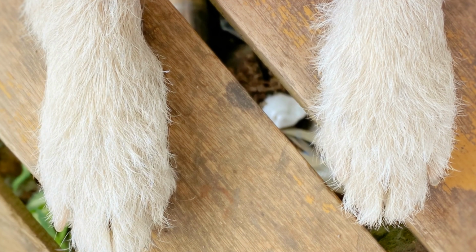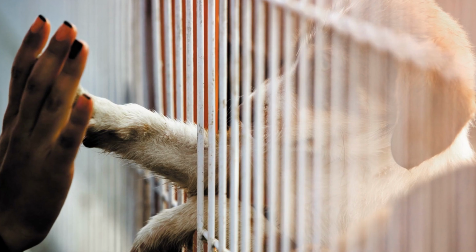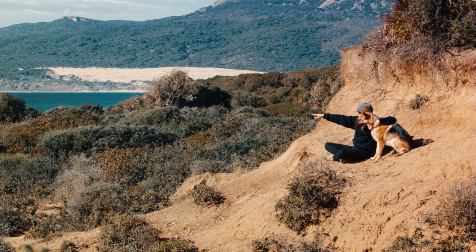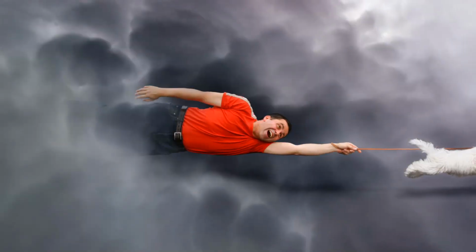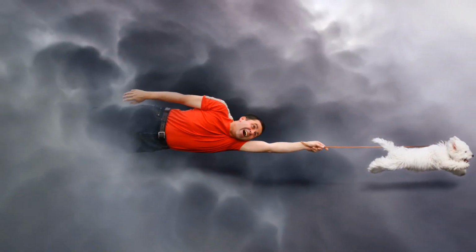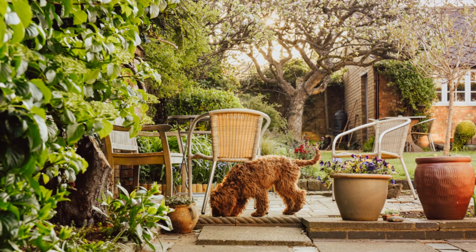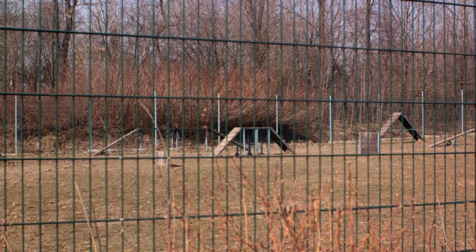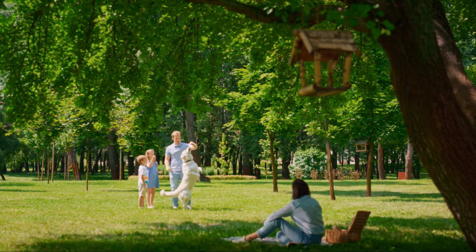We also talked about socializing your dog. Introducing them to different environments, people, and other animals helps them become more adaptable and well-behaved. It's like broadening their worldview and making them more comfortable in different situations. Regular exercise was our 6th point. A healthy body promotes a healthy mind.